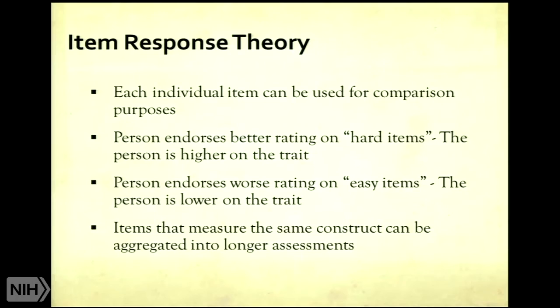Item response theory looks at life in a different way. Each individual item can be used for comparison purposes. It's kind of like each item is its own test. If you endorse harder items, you're higher on the trait. If you endorse easier items, you're lower on that trait. But we can aggregate these items together to get a longer test. If you don't follow that, it's okay. Give me a few minutes.